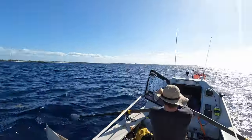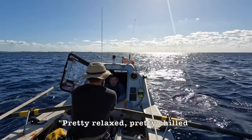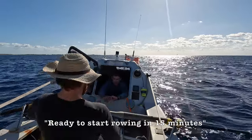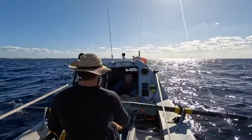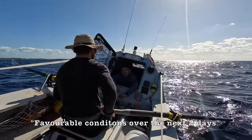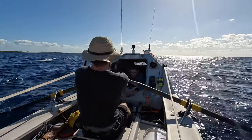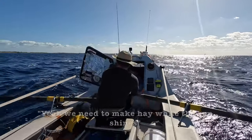So there's not much left to do other than push on, try and avoid sunburn in this relentless sun. How are we feeling, boys? Yeah, good, mate. Pretty relaxed, pretty chilled. Ready to start rowing in 15 minutes. And it looks like we've got the wind and the current on our side, so we've picked our timing nicely. Favourable conditions over the next 2 days, and then after these 2 days, looks to change. So, yeah, we need to make hay while the sun shines.